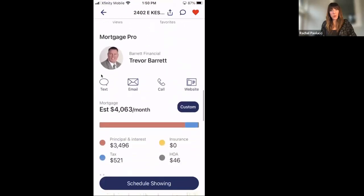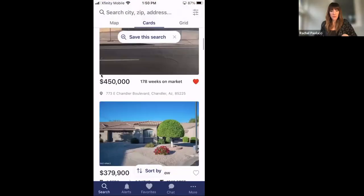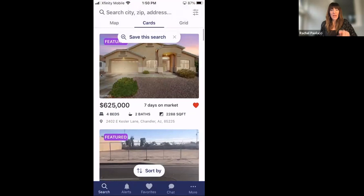Something else that is newish. I think you guys have a mortgage pro that's for everybody, correct? Okay, cool. That's good. They can still go in there and change it though. Exactly. If the agent goes in and puts in their own mortgage pro, it'll override the universal mortgage pro.